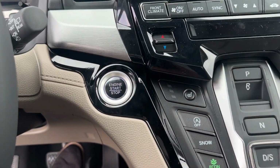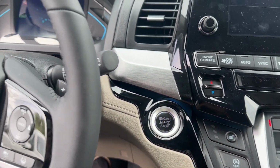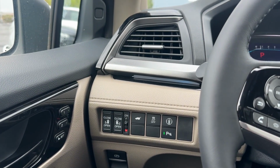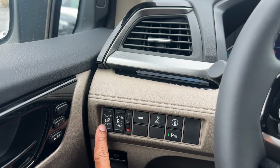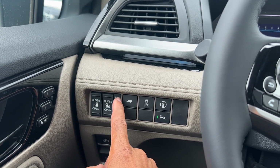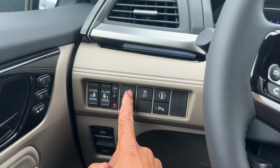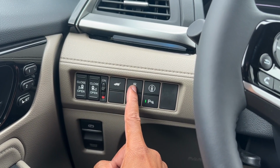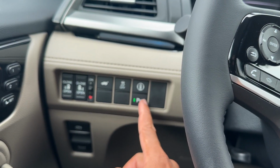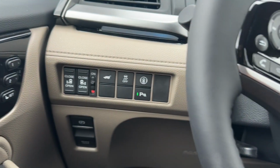So just push one to start, foot on brake, push the button, it'll turn on. On the left portion over here, you pretty much have most of your controls to control some goodies. So power doors, open and close on the left and right side. You can turn off the power to the power doors. Pop open the trunk, open and close. Traction control on and off. Here's the button for your parking sensors. You can turn that on and off. And here's a shortcut to all your safety features as well.